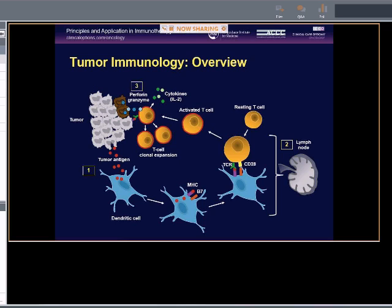And they cruise by, they see the tumor antigen presented on this antigen-presenting cell, and they get a signal to get activated, and they eventually make their way to the periphery, not just hanging out in the lymph node, but they get to the tumor, and in the tumor microenvironment, if they're lucky, they avoid the immunoinhibitory influences in the tumor microenvironment, and they secrete things called perforin and granzyme.